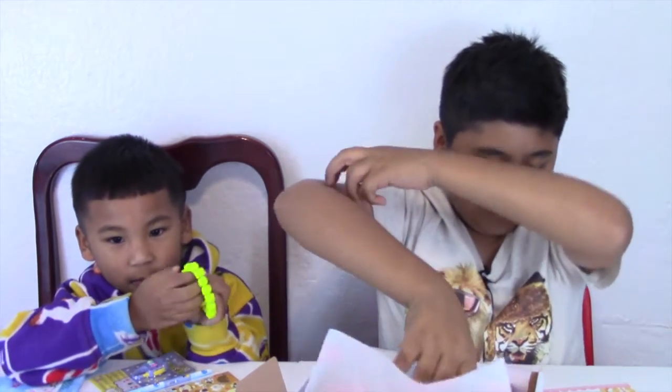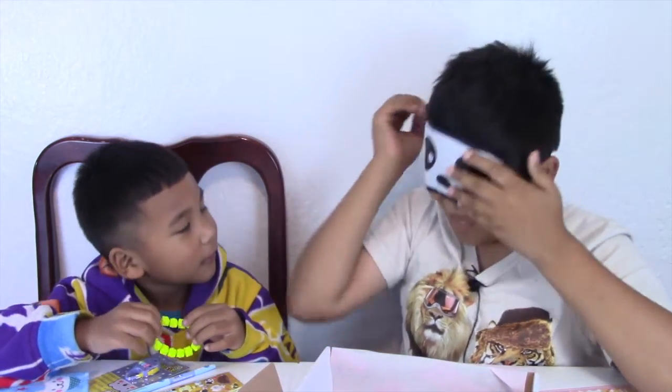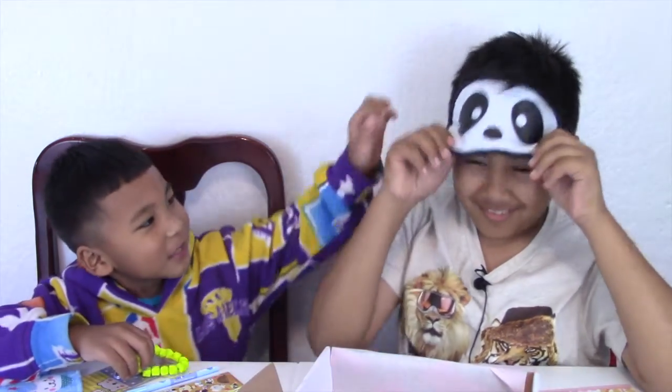And lastly is the Panda Sleepmask. This favorite. Oh no. Is that one try this that? Is okay.